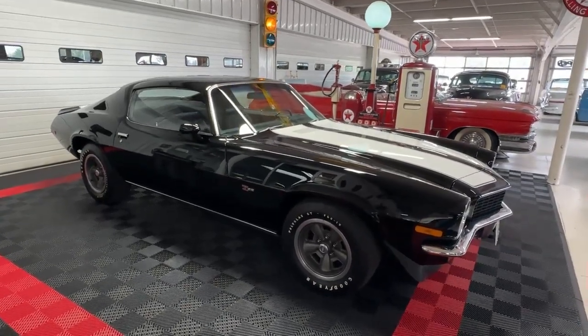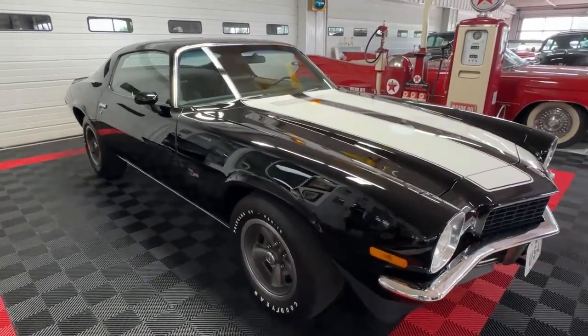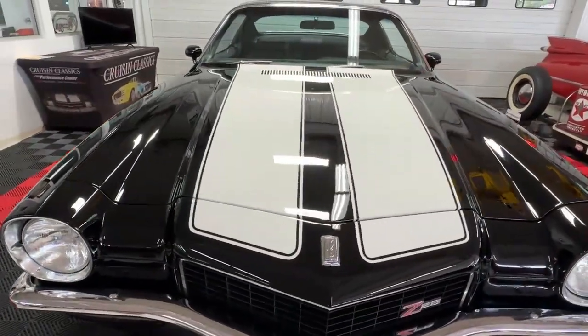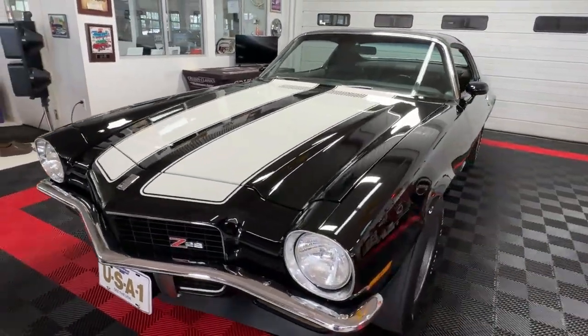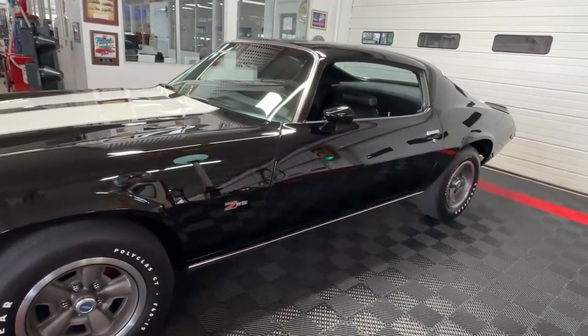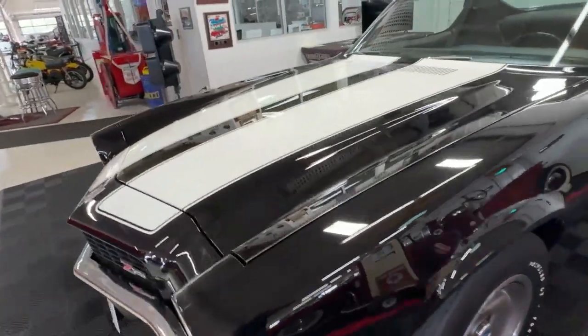Today we have for your viewing pleasure a 1970 Chevy Camaro Z28. And this beauty is a real deal Z28, numbers matching engine, numbers matching transmission, posi traction rear end, and it is dressed in a stunning coat of black paint with white racing stripes to accent.